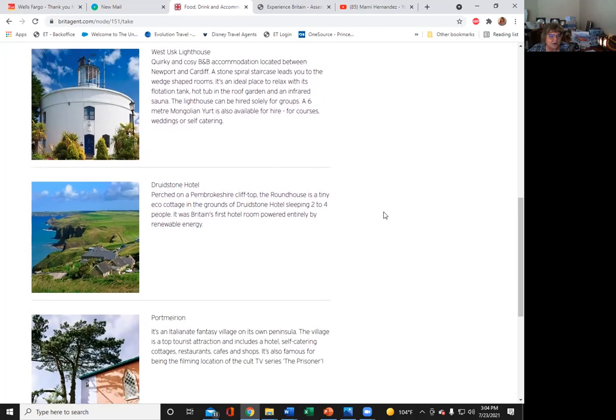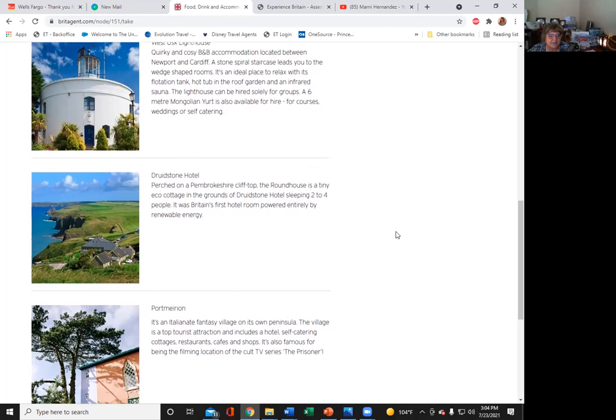West Usk Lighthouse, quirky and cozy B&B accommodation located between Newport and Cardiff. A stone spiral staircase leads you to the wedge-shaped rooms. It's an ideal place to relax with its flotation tank, hot tub in the roof garden, and an infrared sauna. The lighthouse can be hired solely for groups. A 6-meter Mongolian yurt is also available for hire for courses, weddings, or self-catering.